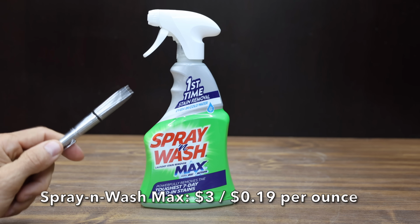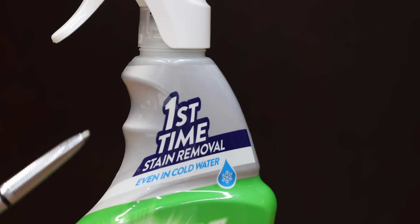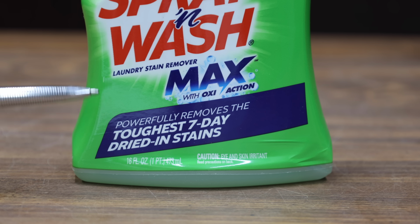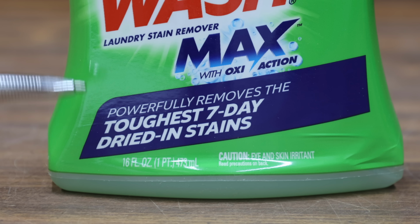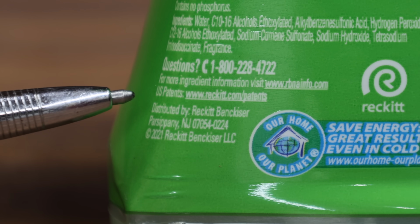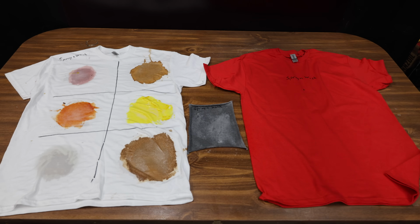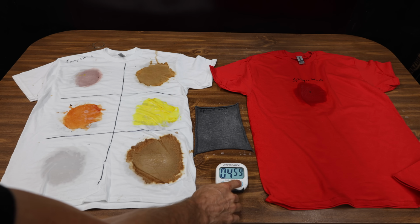At a price of only $3 for 16 ounces or 19 cents per ounce is this spray and wash brand. They claim it gets the job done the first time. They claim it powerfully removes the toughest 7-day dried-in stains. We're gonna test that. And the spray and wash is made in USA. Spray on the stain, covering it completely. Wait 5 minutes maximum. Wash according to care label instructions in the warmest water recommended.